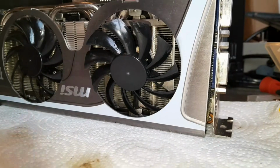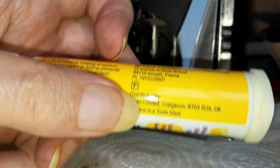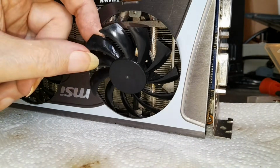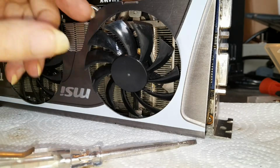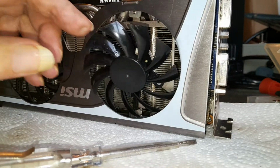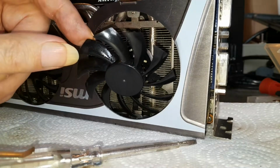So let's see. I've got some grease in this tube. It's basic engine grease. Get a cotton bud. We're just going to mop up the... We can't get it right into the bearing because the wires are so big and small on these fans. You can't get the fans out of the way really.